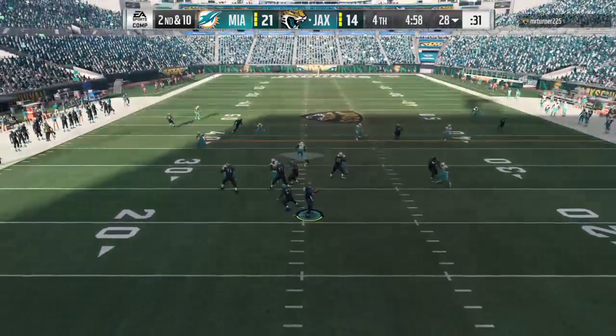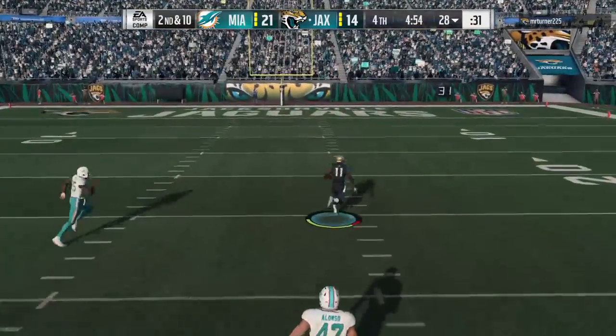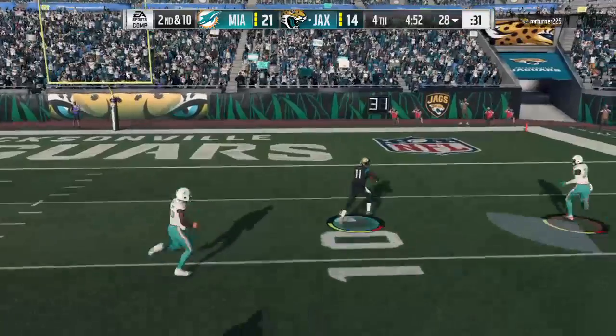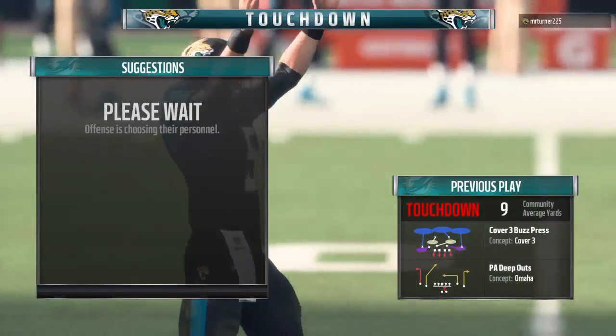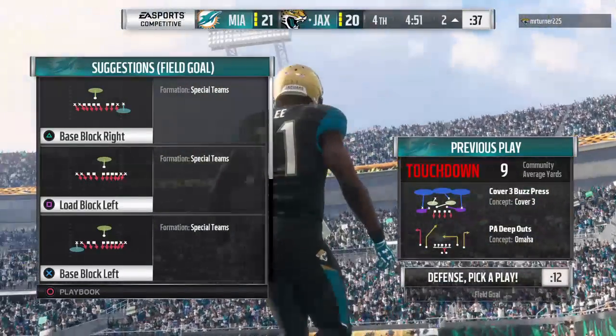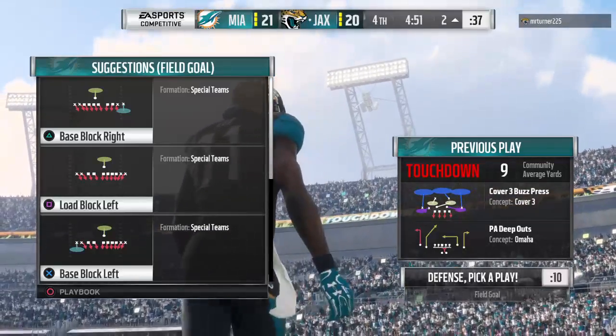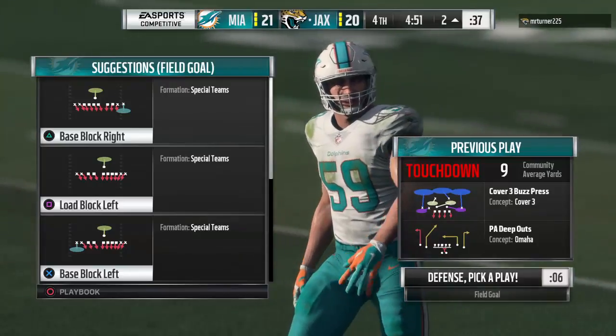A fake to Fournette. Now it's Bortles to throw. Lee's got it over the middle. 30, past the 20, and he takes it in. Touchdown, Jacksonville. Marquise Lee, 2 catches, 2 touchdowns here so far. And the Jaguars are within an extra point of tying this one up.